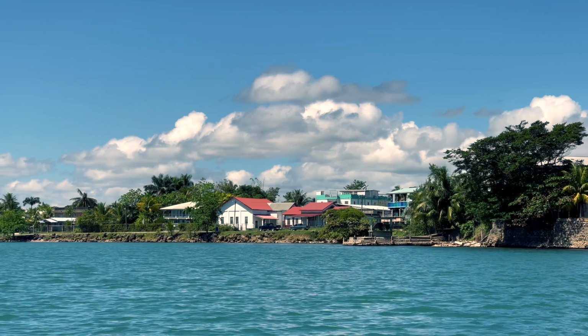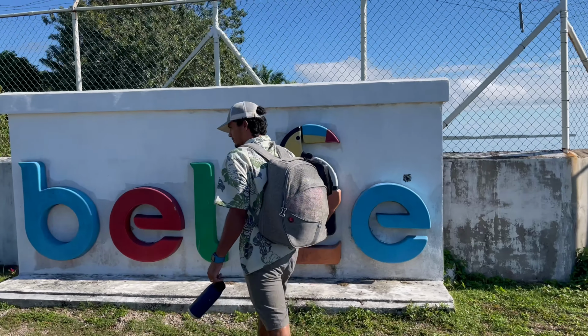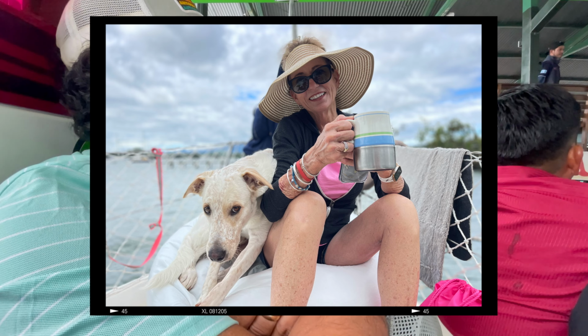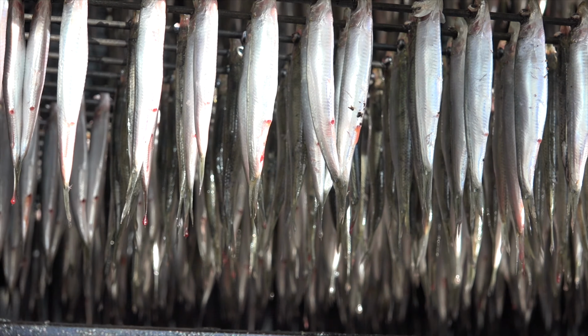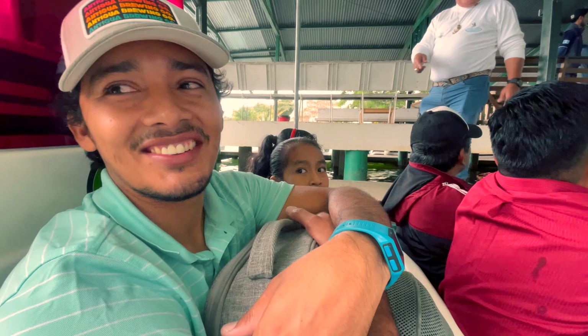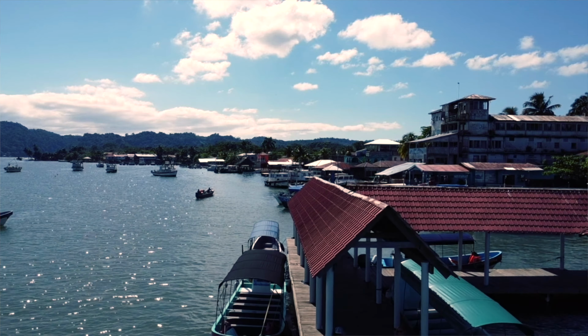And then we're going to pop over to Punta Gorda, Belize for a quick beer, and also to renew our 90-day visa so we can come back to Guatemala. We've left the doggies with Grandma and we're on our way to Livingston. ¿Qué tipo de pescado? Sardina. And we will see about how we check out of the country. And then we check into Belize. And then we'll see how long we have to stay out. And then we'll be back. We're learning as we go.